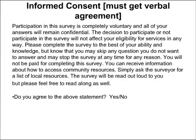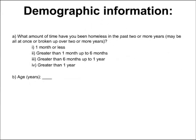Okay, so moving on to demographic information. We want to know how much time the person has been homeless. You can read out the answer options, or they may just say 2 years. So you can circle the answer that corresponds with that. It may be good to read out the answers anyway, just so they understand kind of what we're talking about here. And then age in years, however old they say they are.